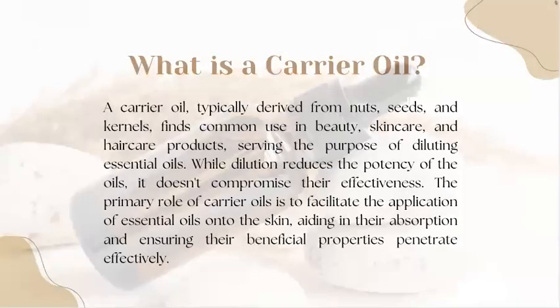So carrier oils are generally made up of fatty acids such as oleic and linoleic acids, where when we look at the difference between a carrier oil versus an essential oil, an essential oil is a complex combination of volatile components. If you leave the bottle open, it can vaporize depending on what it is. If you leave it out in the sun, it can evaporate as well for some of the citrus oils.